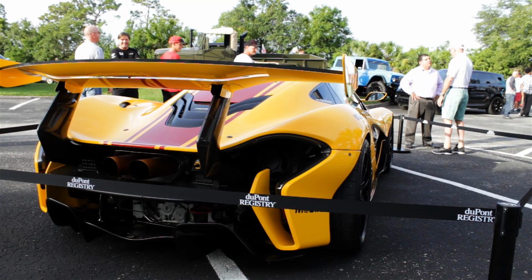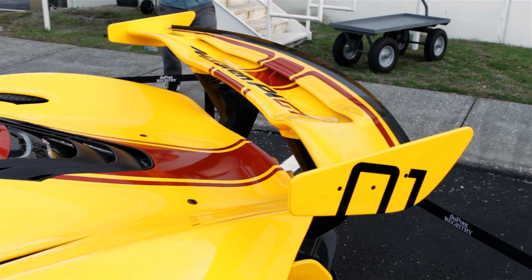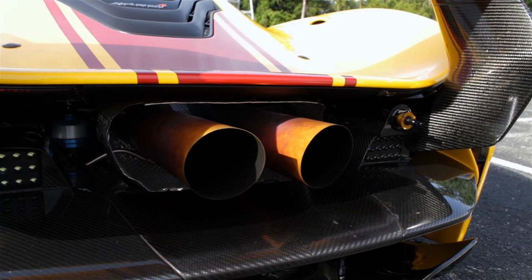And then in the back of the car, you have a huge rear wing, again in carbon fiber with an active DRS system to increase downforce or decrease drag, and some dual exhaust tips.